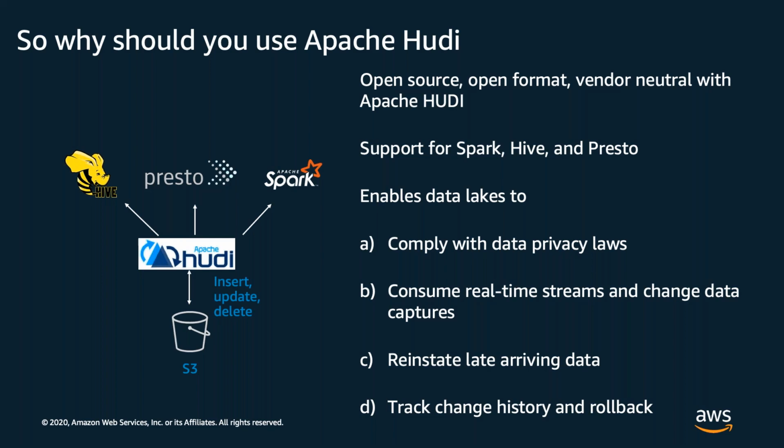So why should you use Apache Hudi? The reason for that is with Apache Hudi and Amazon EMR, you no longer need to build custom solutions to perform record level insert, update, and delete operations. Using Hudi, you can create data sets that are optimized for either read-heavy or write-heavy use cases, and Hudi will manage the underlying data stored on S3 using open storage formats.